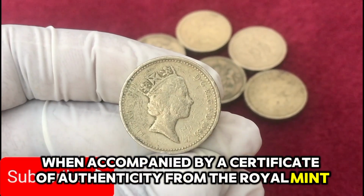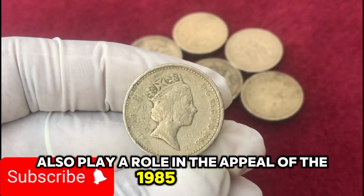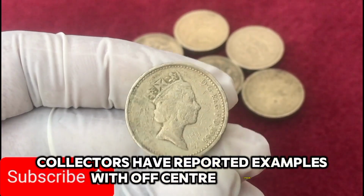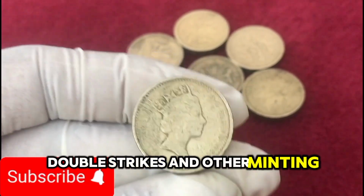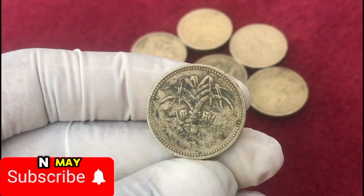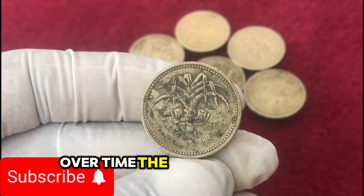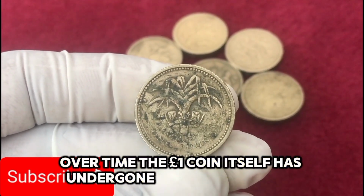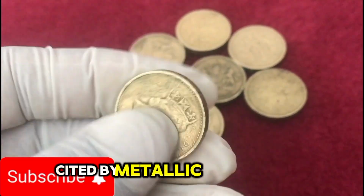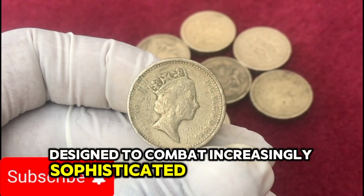Errors and varieties also play a role in the appeal of the 1985 £1 coin. Collectors have reported examples with off-center strikes, double strikes, and other minting errors. While rare, these error coins can be highly sought after and may command premiums far above the value of standard issues. Over time, the £1 coin itself has undergone transformations, including the introduction of a new 12-sided bimetallic version in 2017 designed to combat increasingly sophisticated counterfeiting.